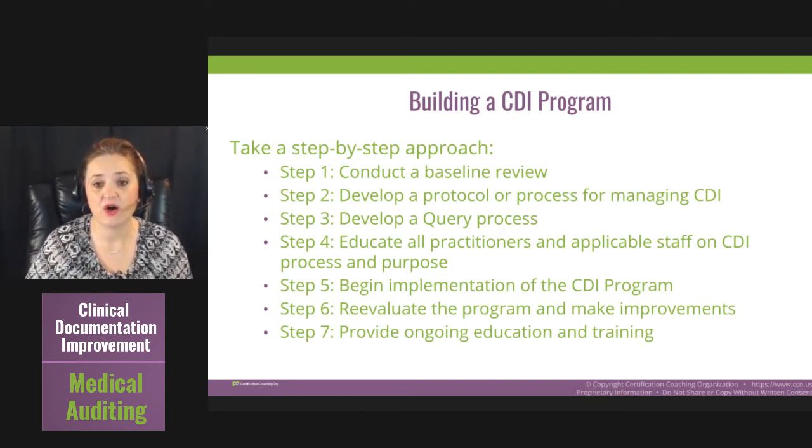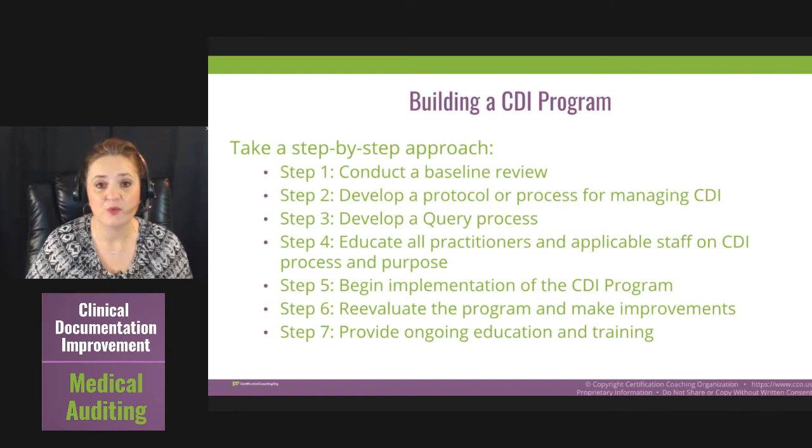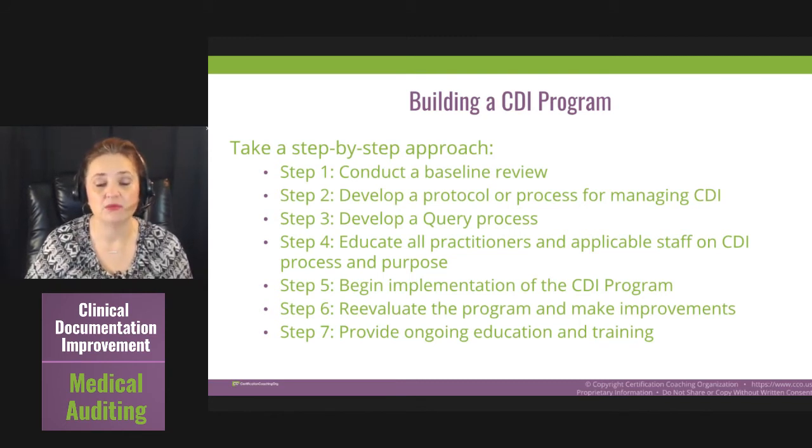We need to educate all of the practitioners, but the additional applicable ancillary staff as well, on what is CDI. Get it down to the basics. What is CDI? Why do we do it? The who, what, when, where, and why. Ultimately, that will help build that team atmosphere. Start implementing the CDI program that you set in place.